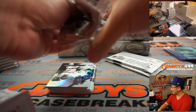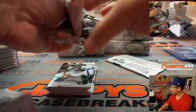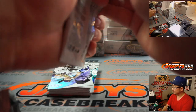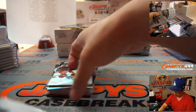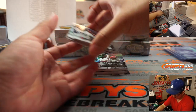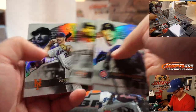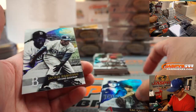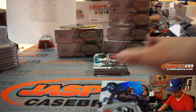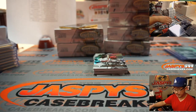Jr. bounces in a single. Just chopped in front of Jock Peterson in the outfield. Interesting. Carlos Santana to 150. Zach Gallen to 99. Zach Gallen for Brandon and the Diamondbacks. Carlos Santana for the Tribe, Ryan Harold.